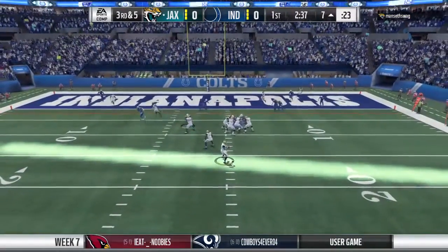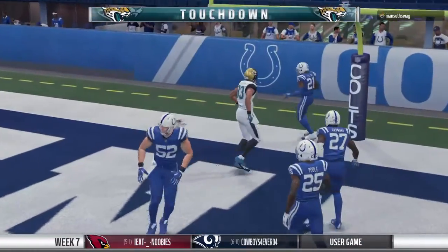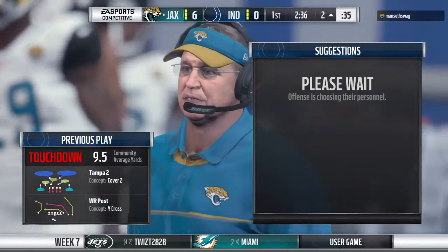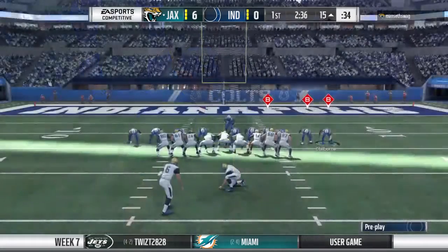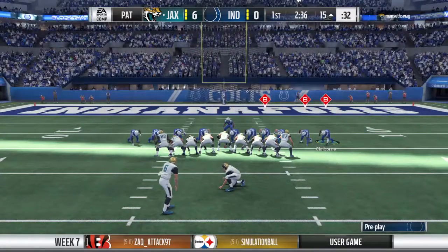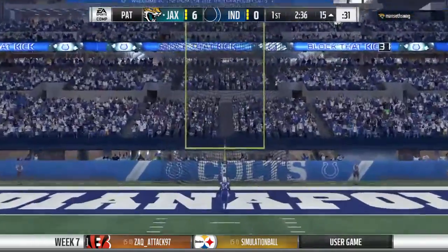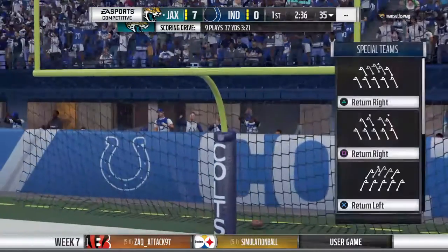Andy Dalton, and that is caught. Touchdown, Jacksonville. Vincent Jackson, his 2nd touchdown on the season. And the Jaguars drive right down the field and score on the opening drive. And this is up and good. The score now 7-0 Jaguars.